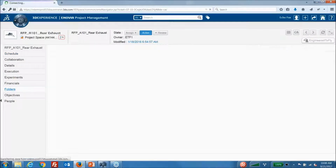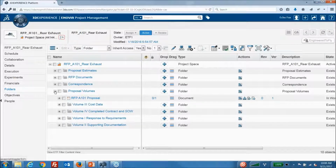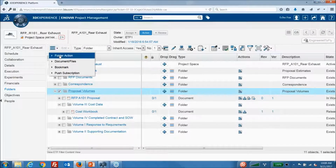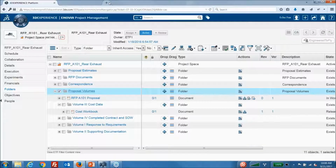And finally, I do group all of these deliverables into my proposal volumes so that it's ready to be shipped out to the customer. And I can run my report on this to just make sure that all of them are in the right state and they have been completed before I ship this out to the customer to answer my RFP.